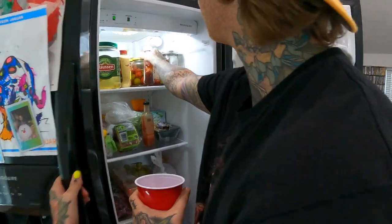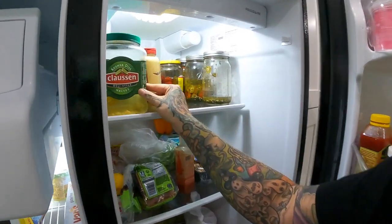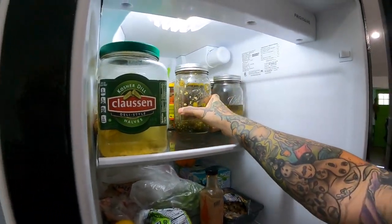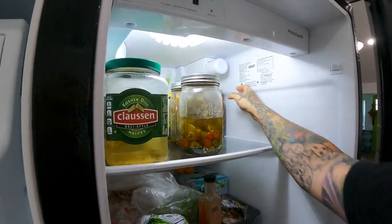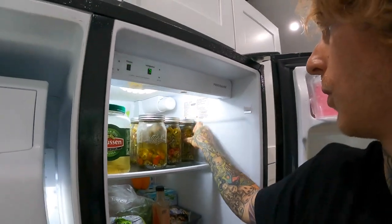Everything on the top shelf is pickled. We got pickled pickles. My uncle drops off these jalapenos he's pickled. He's given me like 6 jars. I've already finished 2 or 3 of these full jars. And I have like 4 more.